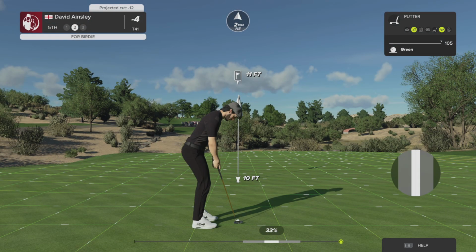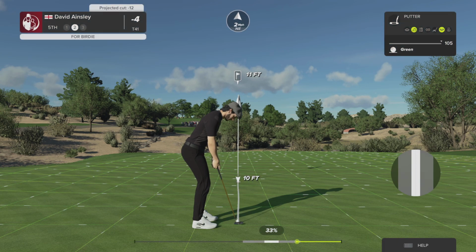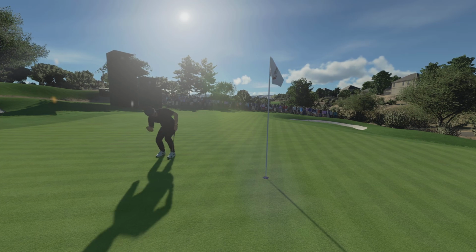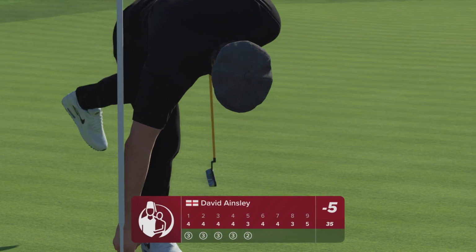Not bad. And Henny, what are they looking at here? Just got to use the touch of a feather. Barely has to blow on it. This is just downhill. And racking up their fifth birdie of the day. And with that, he'll move to 5 under par.